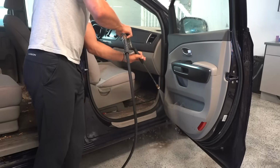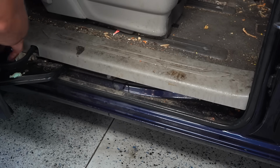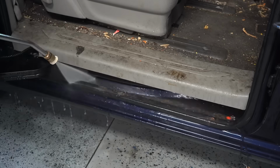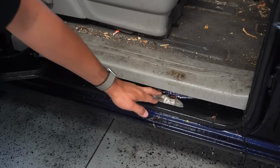Alright, starting on these door jambs now, and I really don't understand how it happens, but there was a bunch of garbage, french fries, and other food in them that needed to get sprayed out as they were really stuck on. So using the pressure washer here is really the easiest and quickest way to get these clean.